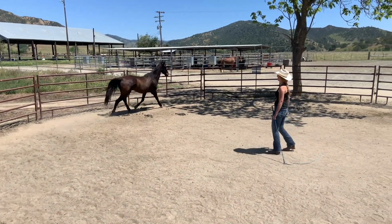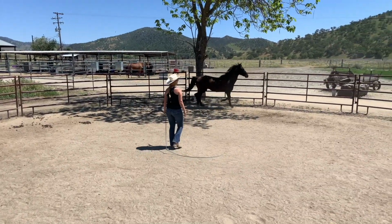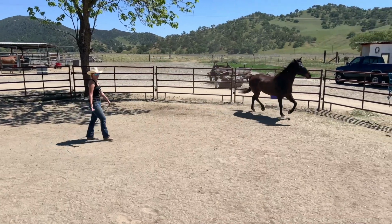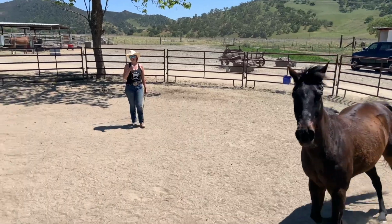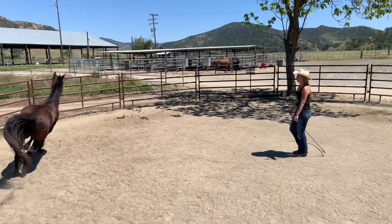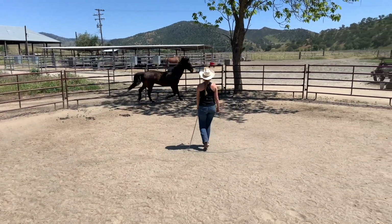Our main goal right now is that Sam is going to head around to my right and keep up that pace until I've asked him to do something else. So we're going to do a few laps. This is his time to warm up, my time to see a little bit of how he's feeling. Right now, clearly he's feeling speedy. I'm just going to keep him moving, let him warm up. As long as he's going this direction, I'm not going to nitpick anything else that he's doing.